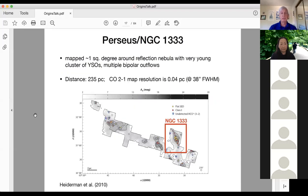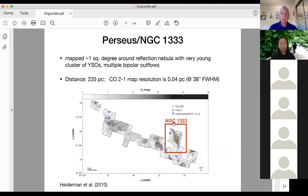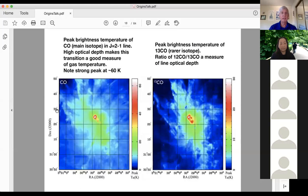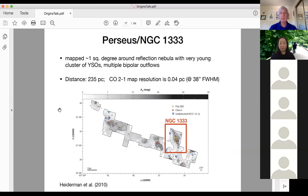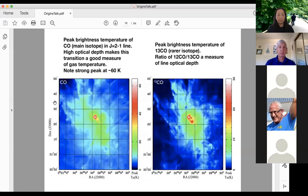So let's start with Perseus. This is a very long, elongated structure with multiple centers of star formation. And here we're focusing on this region around NGC 1333, which is a reflection nebula, not an H II region. The distance is 235 parsecs, so our map has a resolution of 0.04 parsecs at the resolution that we achieve in the 2-1 lines. So just to show what the data look like, this is the peak brightness temperature of CO on the left, the main isotope. And since this line is almost certainly optically thick pretty much all over the field, this is a good measure of the gas temperature. We have good reason to think, and I'll show you why, the molecular excitation temperature is very close to the gas kinetic temperature.